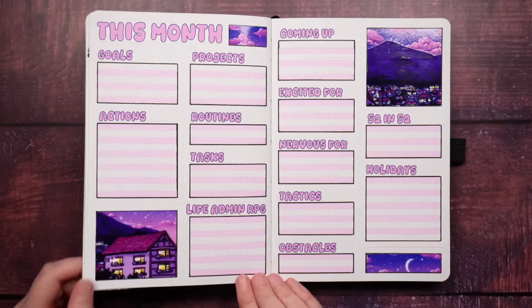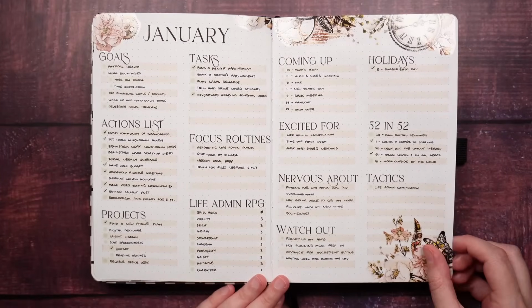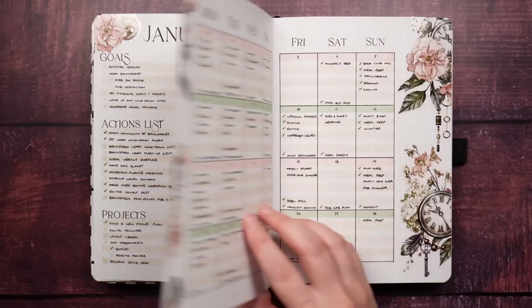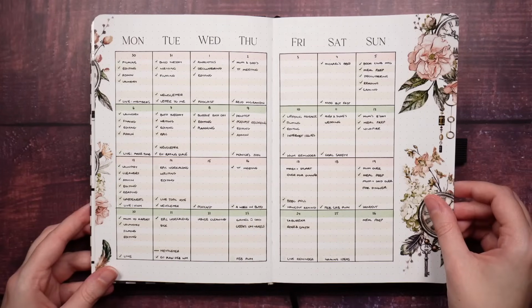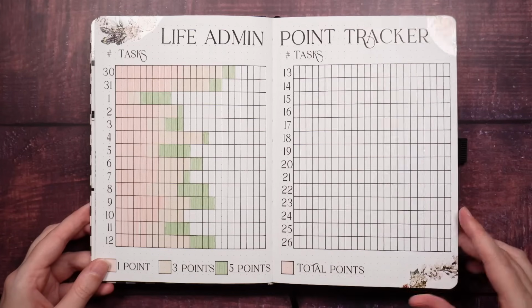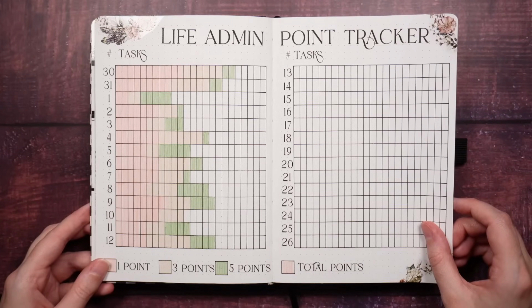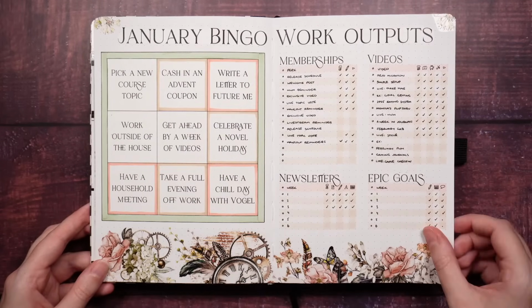and before we get into the next part of the setup, we're just gonna flip back and have a look at how January went. Thinking about decoration first, I loved the theme that we went with for January. I've been meaning to use this tape for quite a while and it did not disappoint. I thought that the color palette with a kind of soft pink and brown was really pretty, and in terms of getting in and using the layouts, I was pretty pleased with the amount of use they got.